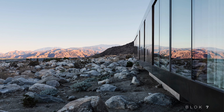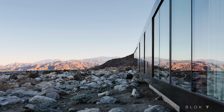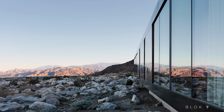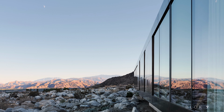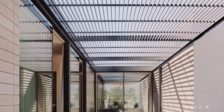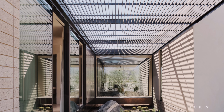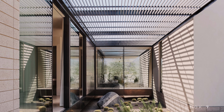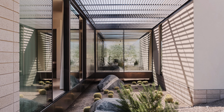This residence celebrates the core principles of classic desert modernism: strong horizontal lines, the use of natural materials, expansive glazing, and a seamless connection between indoor and outdoor spaces. The structure comprises 2 rectangular volumes connected by a glass bridge. The west wing houses the entryway, guest bedroom, and garage. This volume anchors the structure of the home.